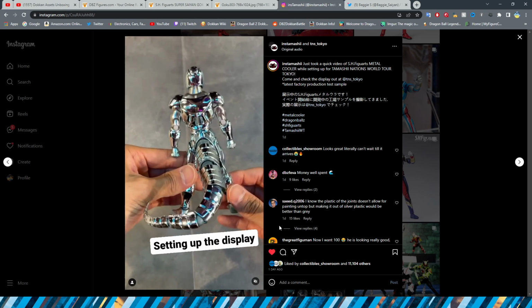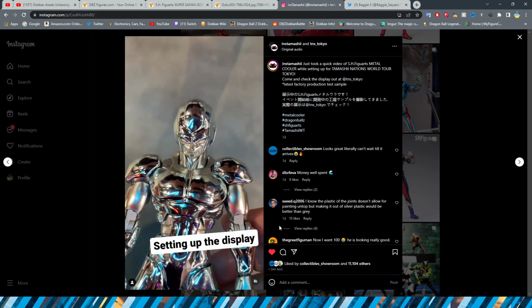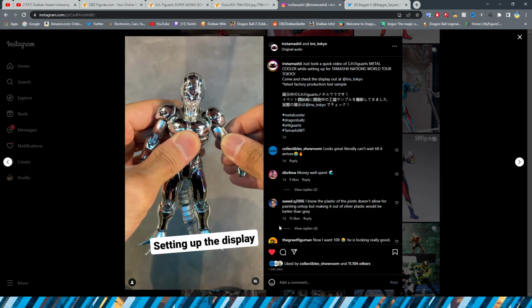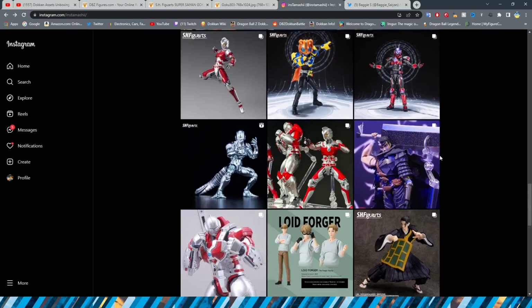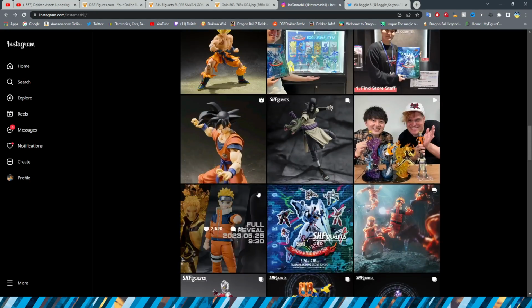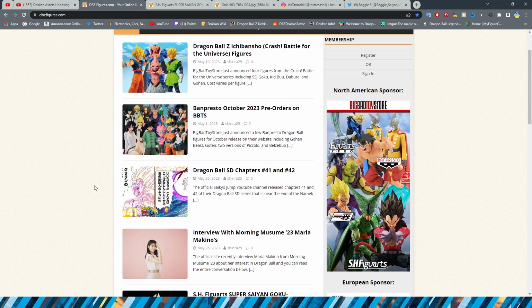I'm not gonna lie, I really wish this guy wasn't as expensive, because I think he looks really, really good, especially seeing the figure in person like that. Holy cow, dude. He looks great. But anyhow, that is it for the Tamashii account and for my boy Goku. Definitely excited to see more info on him for sure.